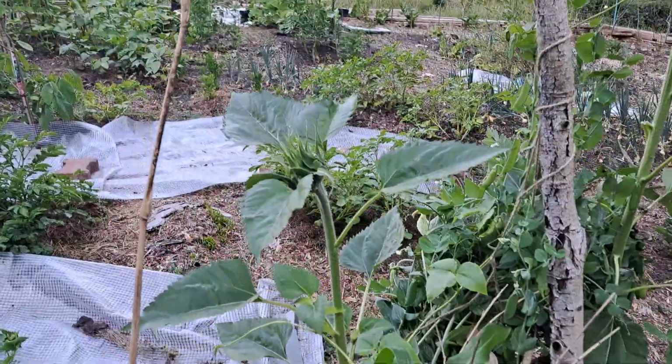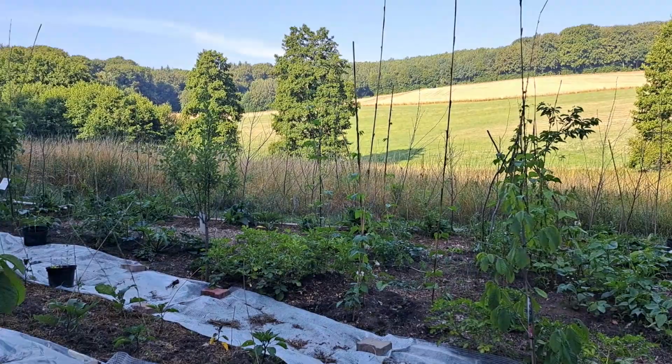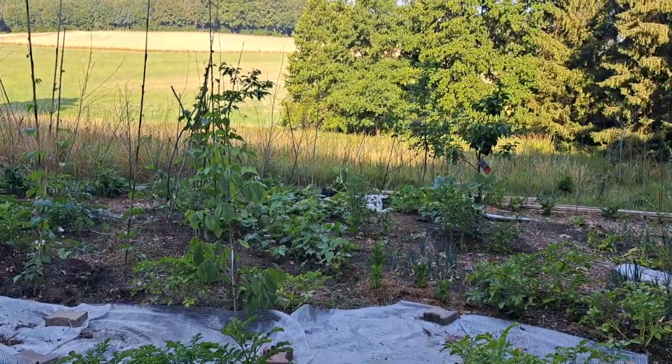You can see the sunflowers are growing really well too. They're about to flower. All the fruit trees look fine, and I'm pretty happy with the result. So yeah, I'm gonna do another video in a few weeks. I'm sure a lot will have happened until then.